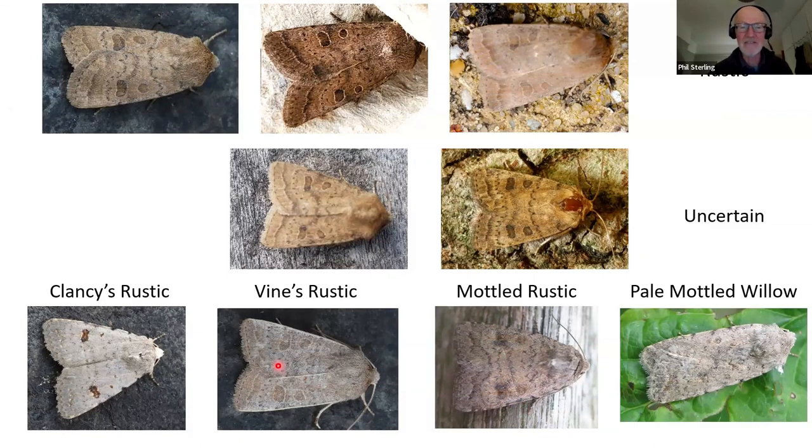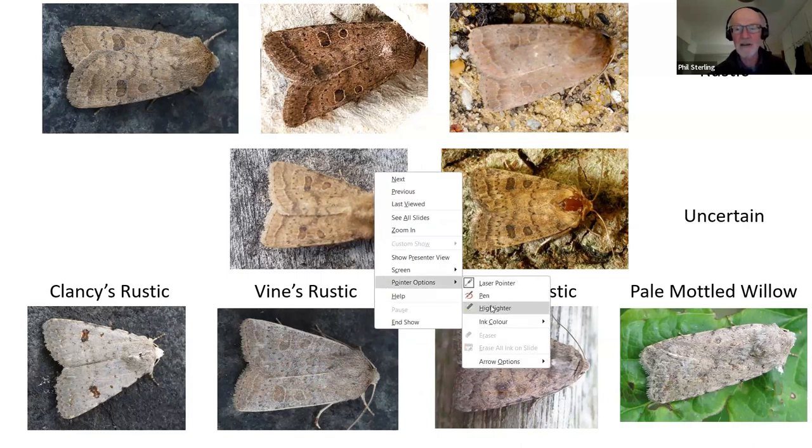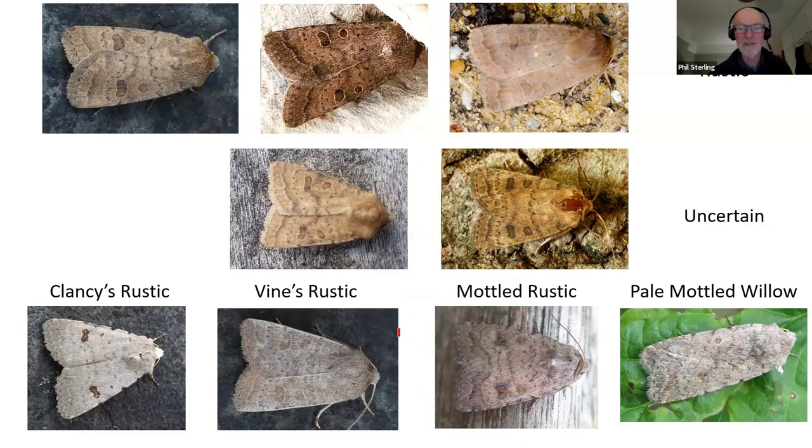Next door on the left is Vine's rustic. Now, I showed you Vine's rustic back here when we were identifying common Quaker. And the reason for that was because some people, when it gets into June, forget that common Quakers are dying out and the Vine's rustics are coming in, and will continue to record common Quaker when they probably should be recording Vine's rustic.